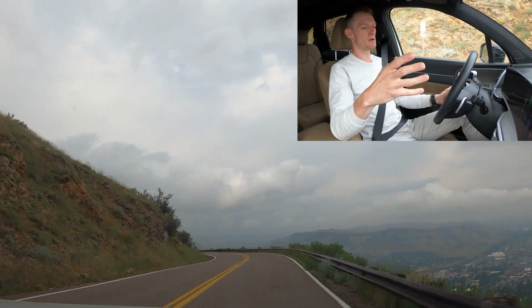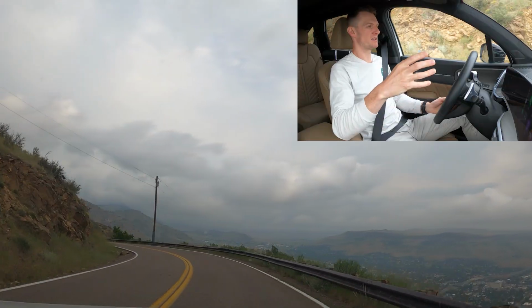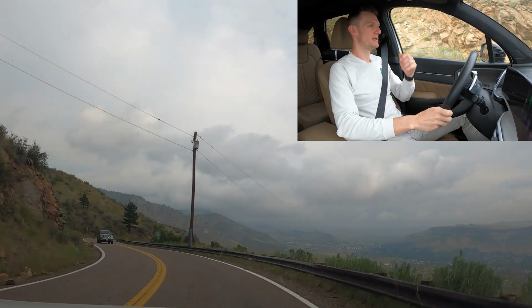The other thing that we need to talk about here, as we sum all this up, is where I think the value is in this vehicle.